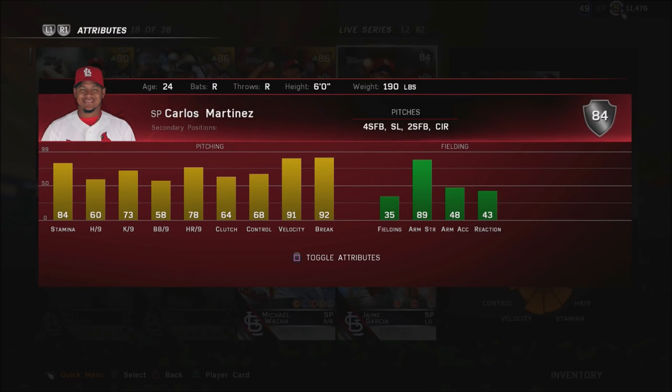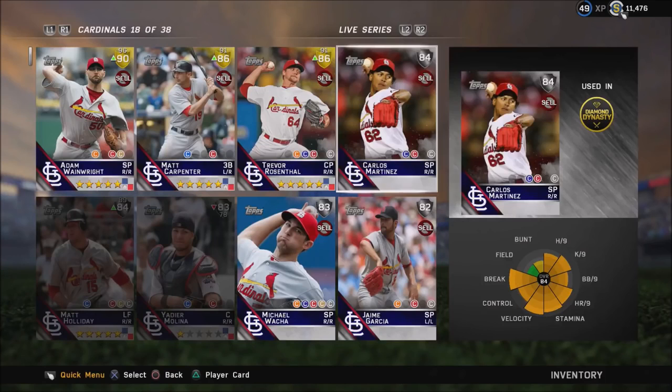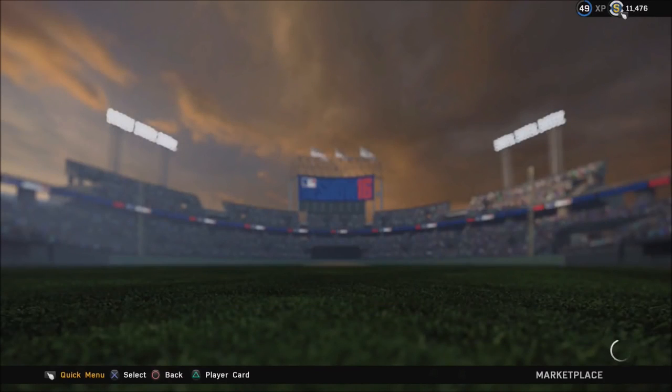So if you guys are looking for a pitcher similar to a Chris Archer or maybe even a Sonny Gray in that caliber, you want to look at a pitcher like Carlos Martinez. He has the exact same pitches as a pitcher like Archer, except he has a circle instead of the straight change, which I think is better. He throws harder than Archer. The only thing is Archer has a little bit better control. But look for Martinez, and he doesn't cost very much on the market.